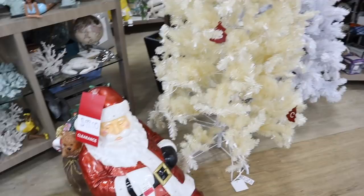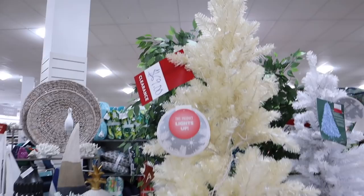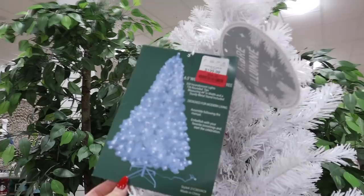And then they do still have some trees as well. They have this really pretty ivory colored tree. I've never seen a tree this color. It's not white because that's definitely the white colored tree next to it. This is on clearance right now for $69 and I'd say it's a solid 8 feet. It's a pretty tall tree and it does have lights on it. They also have this white tree as well. This is 6.5 feet, also $69 and has lights.